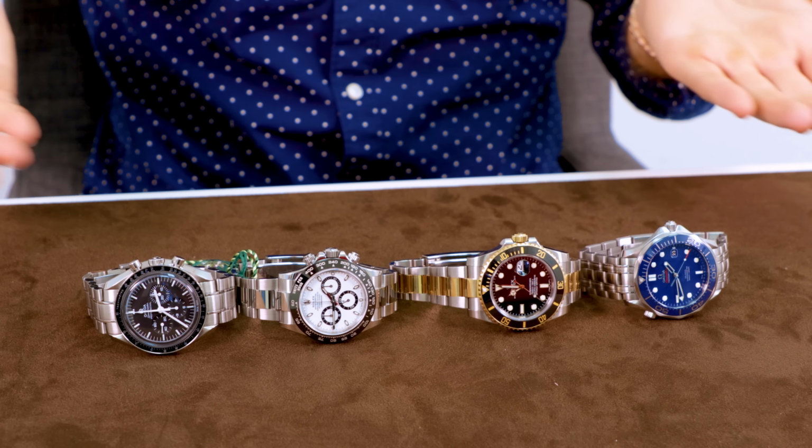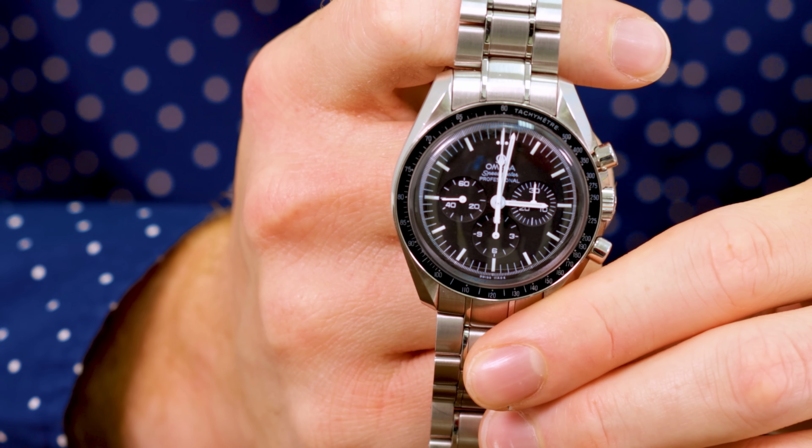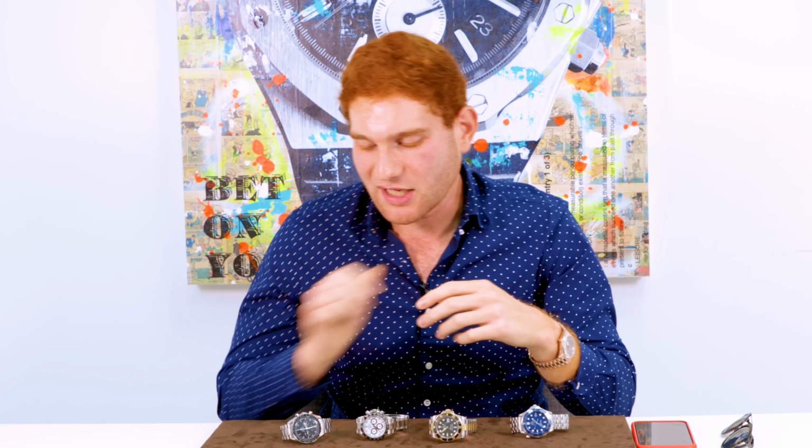So you've got to decide what you want to collect. Now, in my opinion, and a lot of other collectors agree as well, you should own a Speedy. I think the Speedy is an iconic piece. It's part of watchmaking history and horology. So I think you should definitely own the Speedy.